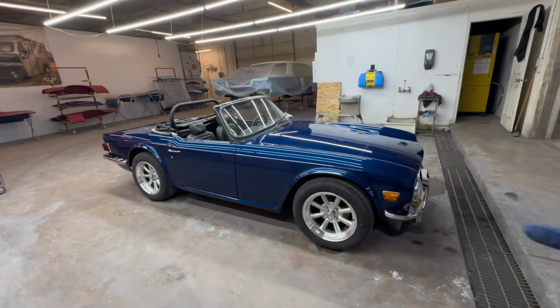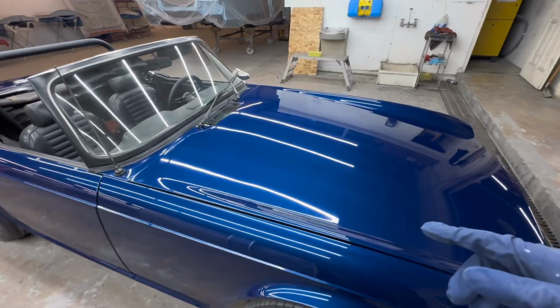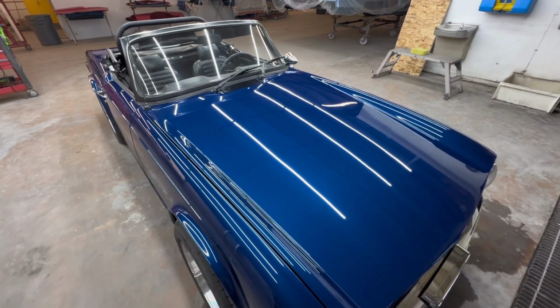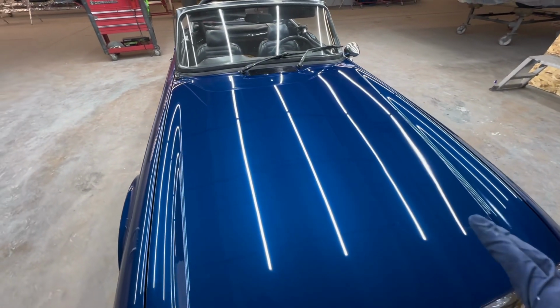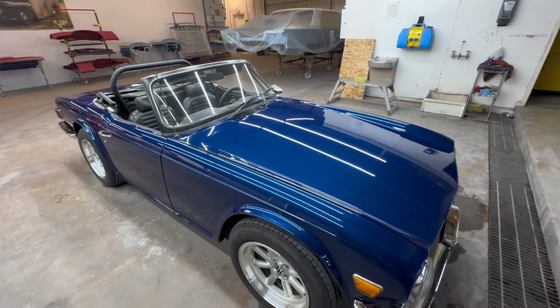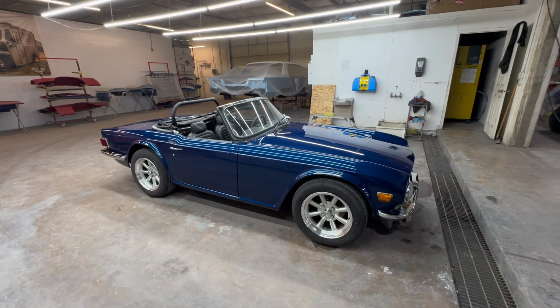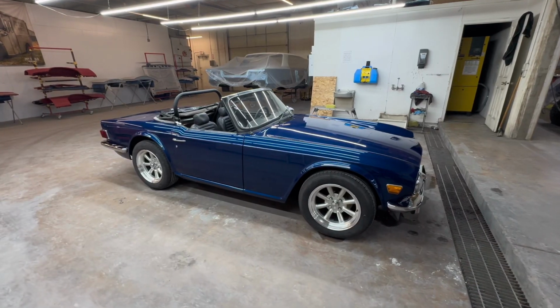So we just got done washing and waxing the TR6. As you can tell, this blue gets really, really deep after that. Shout out to Adam's Carnauba wax for really giving it that extra edge. This blue is just extremely beautiful. But now that that's almost wrapped up, we're gonna do a little bit of cleaning the windows and a little bit elsewhere, and then we'll go check out some more of the projects in the shop.